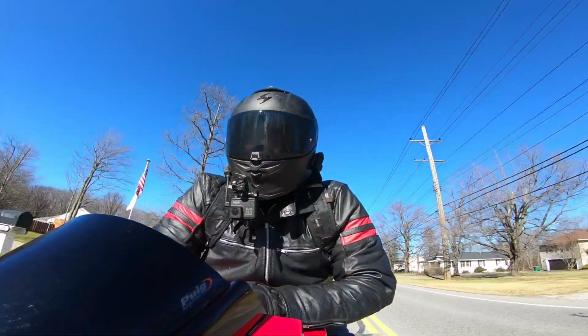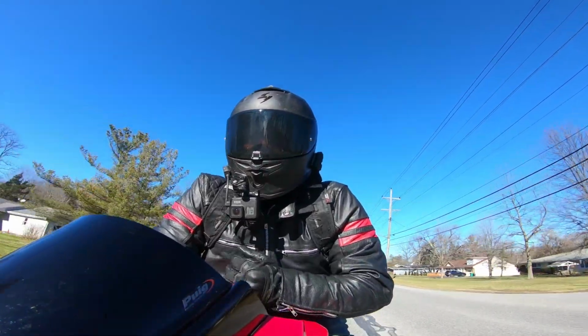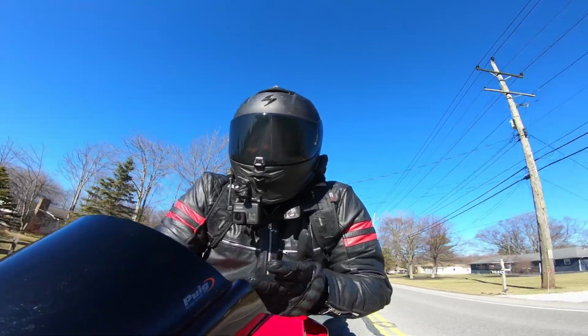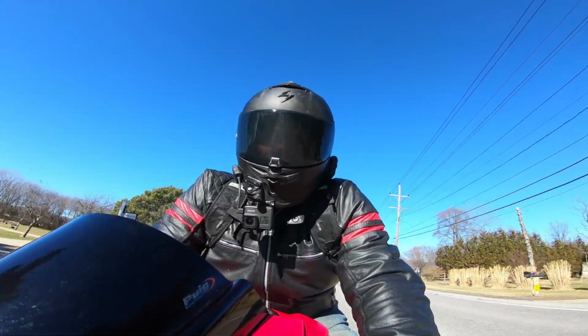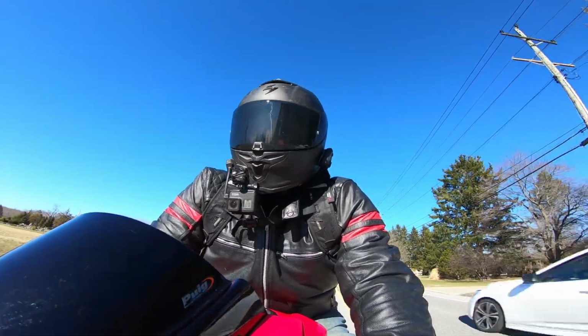Pro number 3, it's a pretty good looking jacket, especially for the price. Yes, this style may be discontinued, but the all black version, I think actually might look a little bit better than this. I do like the red stripes on it though. Matches my bike. Yes, I know that's kind of douchey, but I kind of like it anyway.